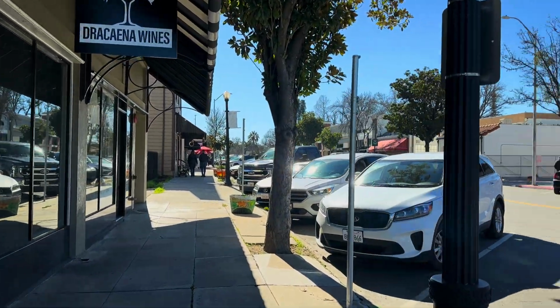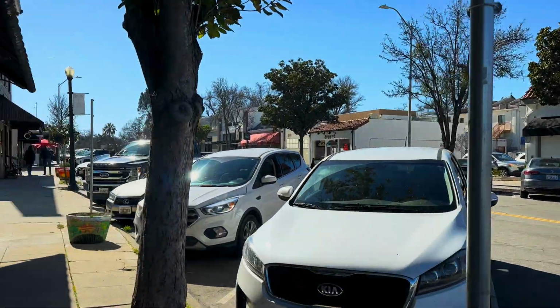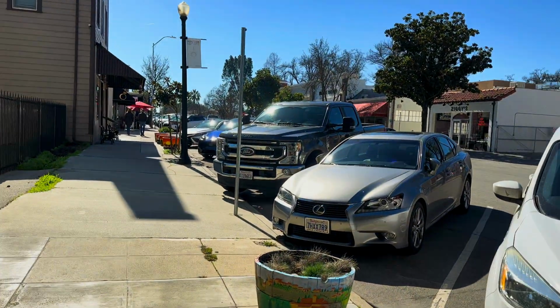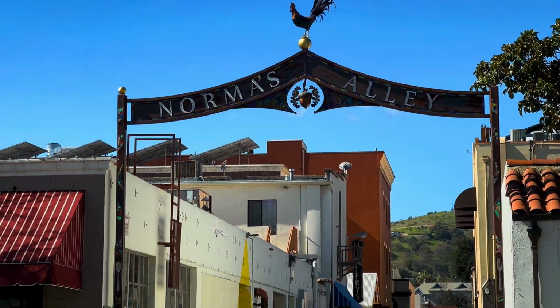Little Paso has grown up. Historic downtown, Paso Robles. That sounds familiar. Did you just say that? Maybe. Warma's.